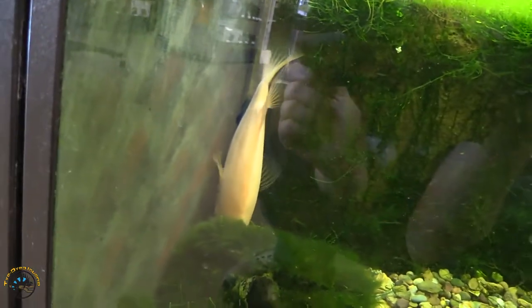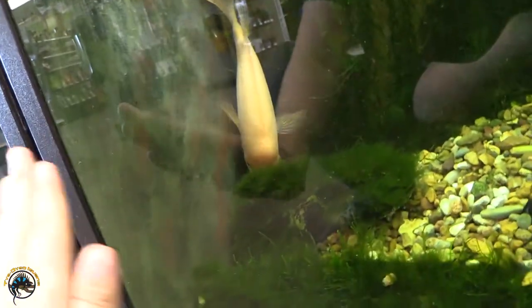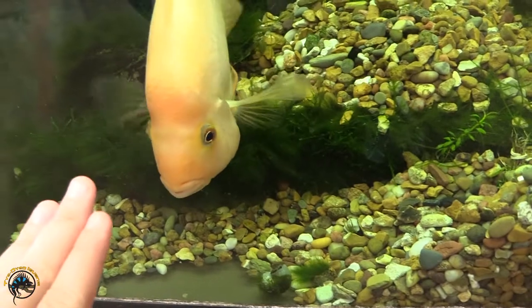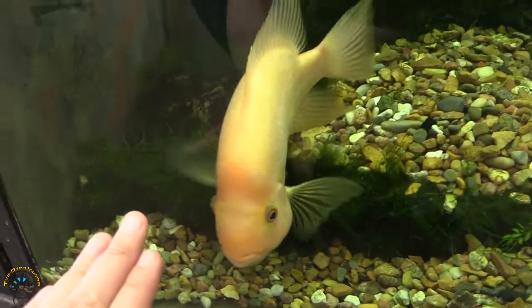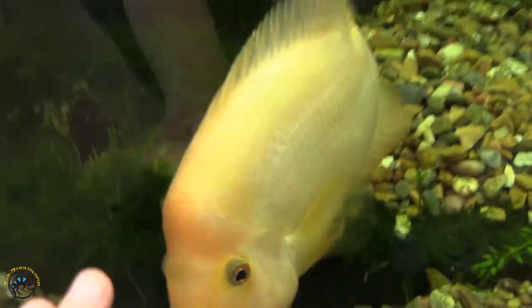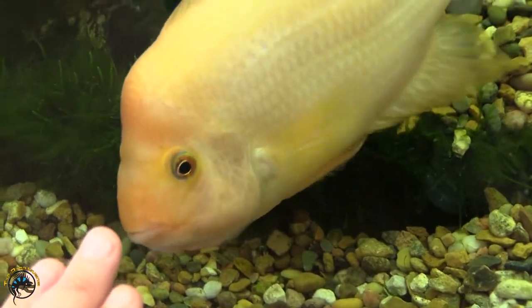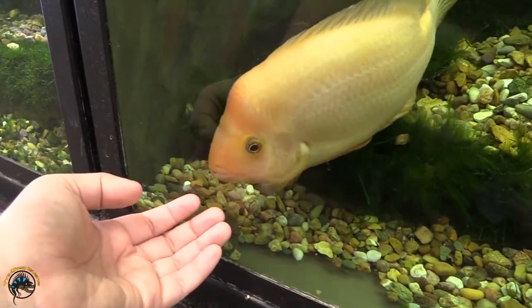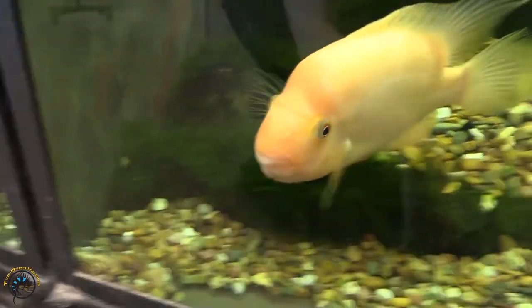And of course I gotta talk about this big guy over here. This is a red devil cichlid. And he is enormous. Come here. Come here. Yeah, I don't think he's the friendliest fish in the world, but he comes running when you put your hand there. You're okay, little dude. Yeah. Trying to bite my hand, huh?